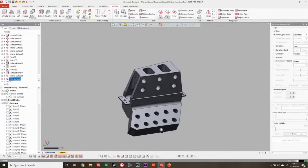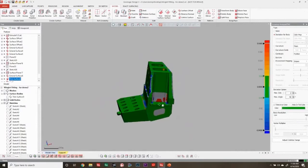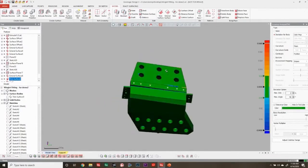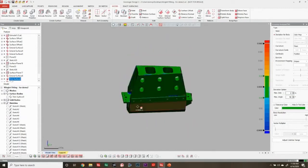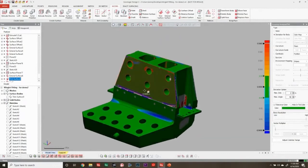So if we go back and we look at our deviation from body again at the very end, I can check. I can probably fine tune that fillet, make it a variable fillet. But other than that, that's looking pretty good. So, all right. So I'm going to leave that right there.